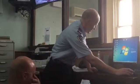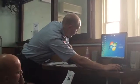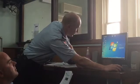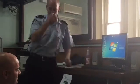To just save that, and it should come up here. What did you save it as? Oh, there we go. It is there, and you can open it up and you can see it's there. Okay, so now we have a copy, a digital copy of his medical certificate.